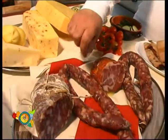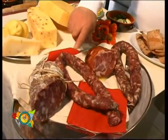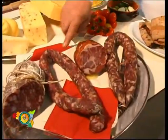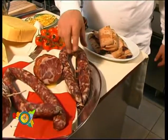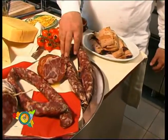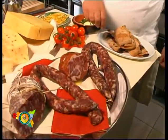And then we have salami. And some other salami where we added some black pepper. This one is so-called capocollo. Now let's see how to prepare this dish.